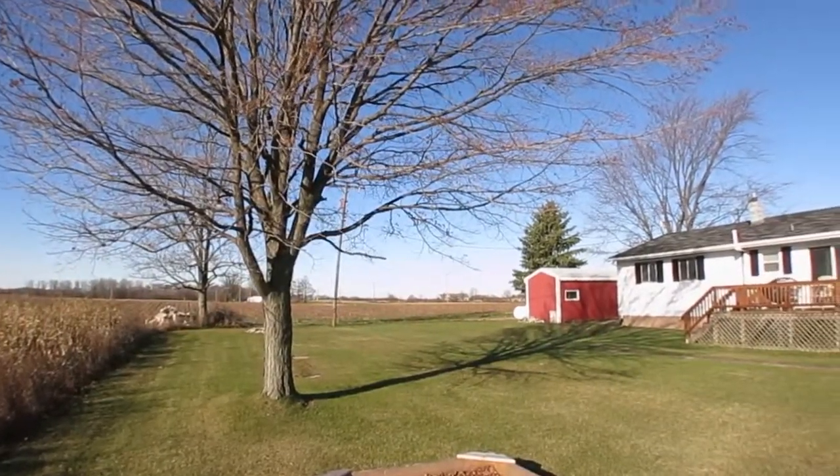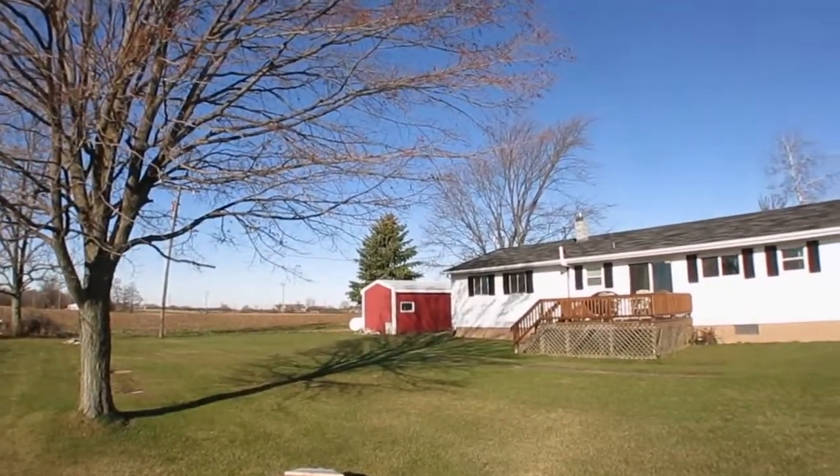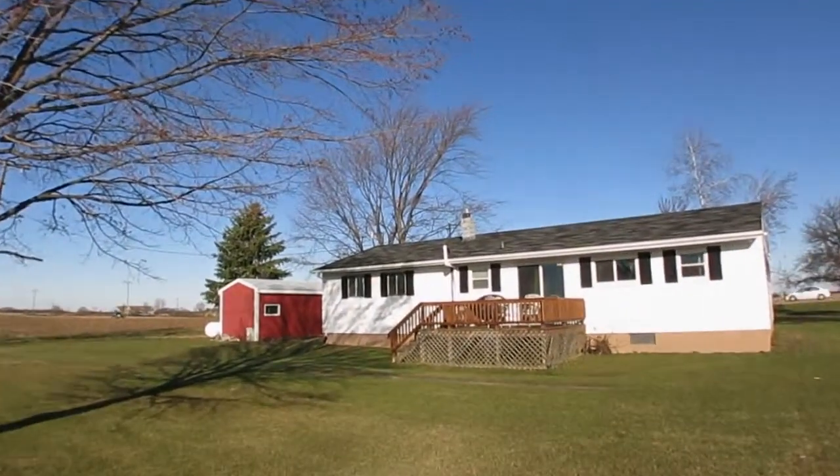This home is located on a paved road just outside of Charlotte and close to shopping. This attractive home is easy to show by appointment.